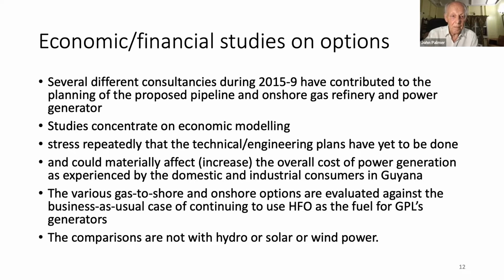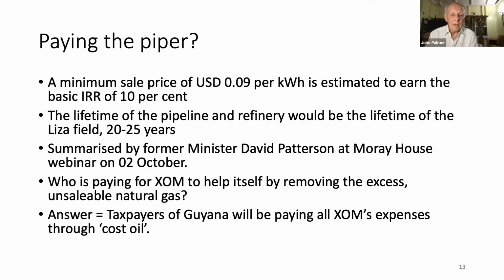So a minimum sale price of 9 US cents a kilowatt hour will earn a basic internal rate of return of 10%, which is about the basic minimum which any commercial enterprise would need to justify the investment. The lifetime of the pipeline, of a refinery, a fractionator, is about 20-25 years, which is coincident with the expected lifetime of the Liza 1 and Liza 2 fields. So that's rather neat. You use up all the spare gas, if any, and that gives you 20-25 years to work out how the renewables would come into operation instead, as the Honourable President has declared at COP26 in Glasgow.